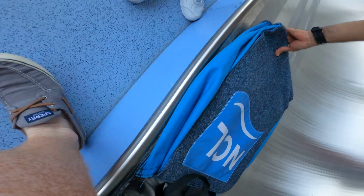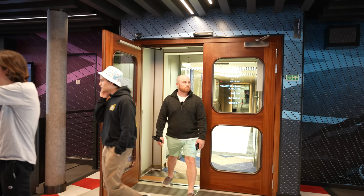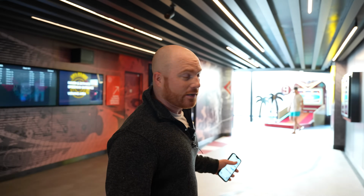Oh yeah, that was awesome. That was actually a lot of fun, and if you've ever done the Oasis class ships for Royal Caribbean and their big long dry slides, it's exactly the same as that. But this one I think actually might have been a little bit faster, a little scarier too. It was really fun. So let's go over here and see if we can do the drop slide as well.